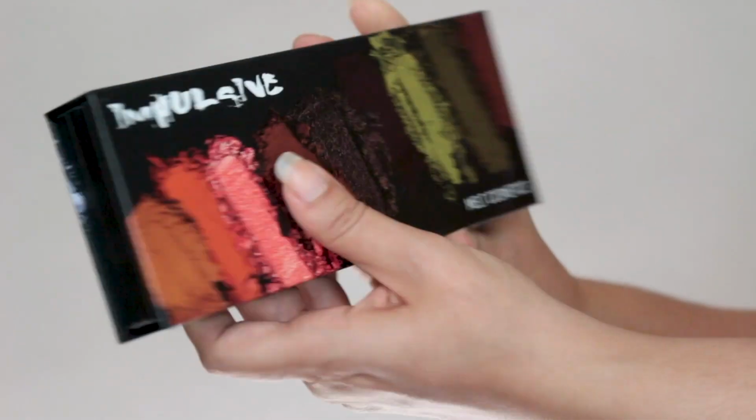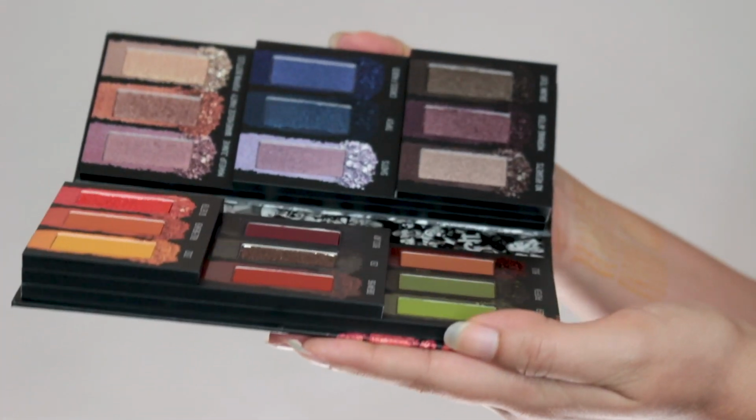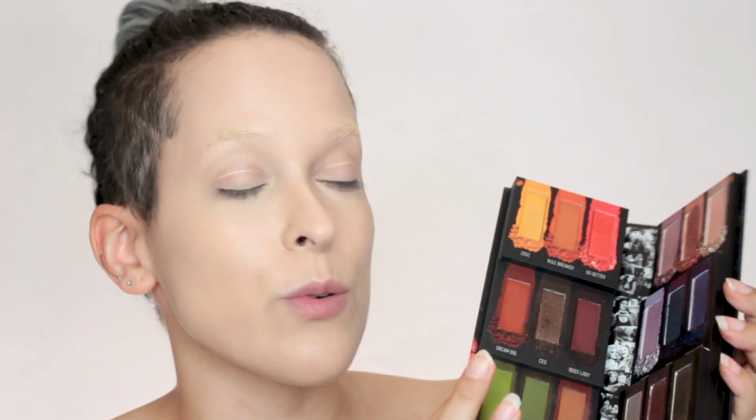Alright, so this is what the palette looks like, and I'm gonna insert a better shot of it right here. It's got two sides to it. It's almost like two palettes in one. This thing is a beast. When I first got it, I picked it up and I was like, whoa, it is really heavy. That's like the one and only downside to it, the weight of this, and you can see it's pretty thick as well.